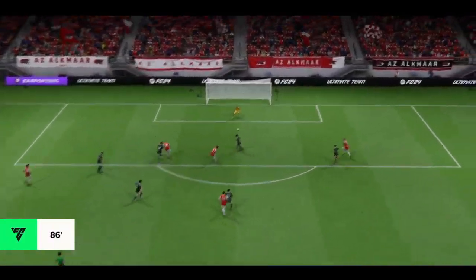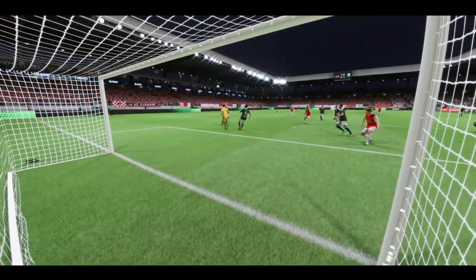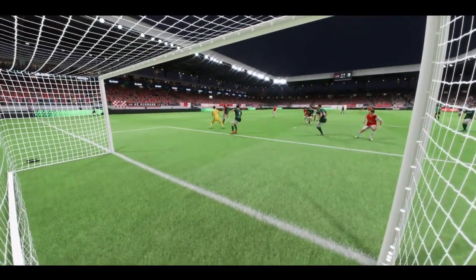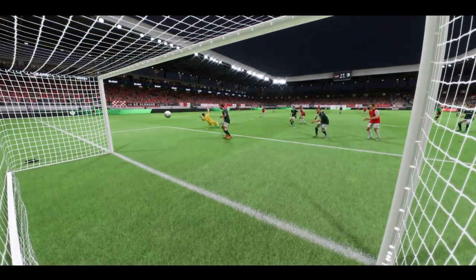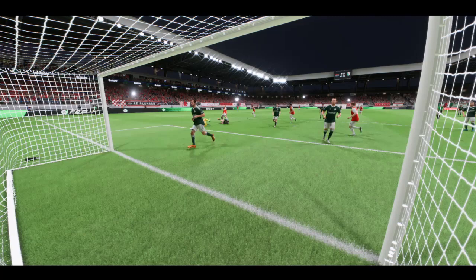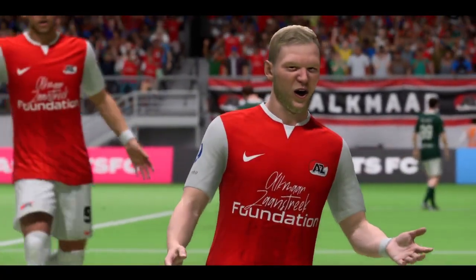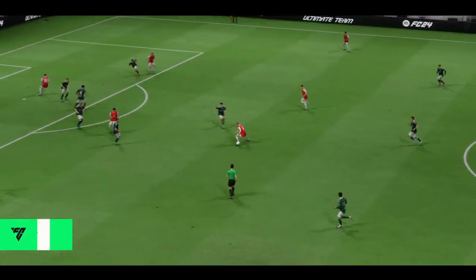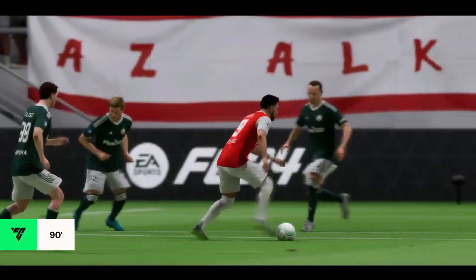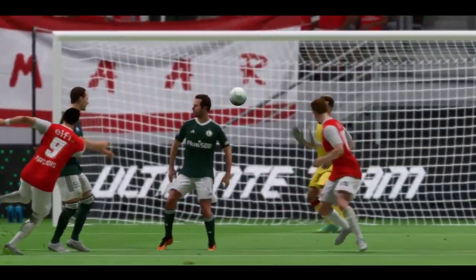What a chance here! It's back off the bar! And they've scored again! It's become a question of just how many they'll get! They'll have a go here. And the keeper more than equal to it.